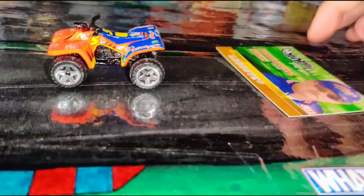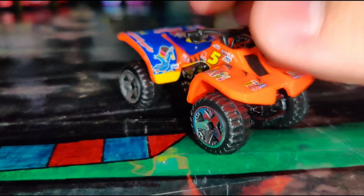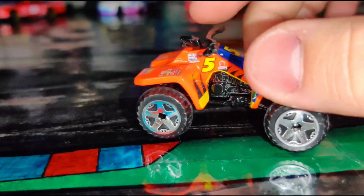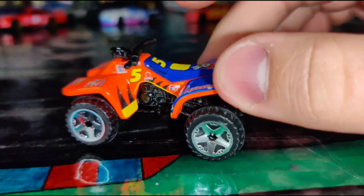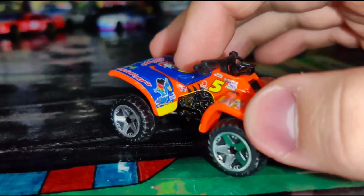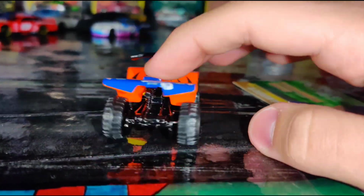So there's the card if you want to take a look at it. Oh my gosh, bro. We got the Terry Labonte four-wheeler. Oh my gosh, this is hilarious. It's got the Frosted Flakes paint scheme on it. This might be my favorite thing, just because of how stupid it is.